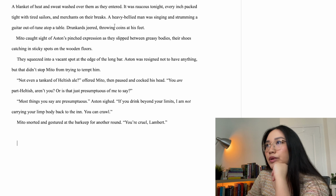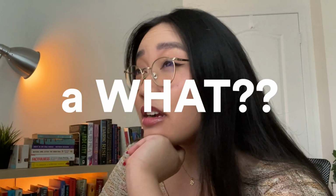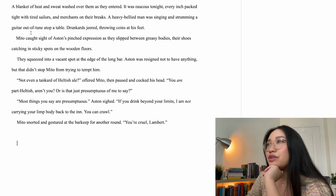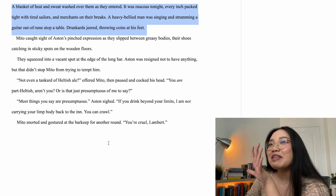A blanket of heat and sweat washed over them as they entered. It was raucous tonight, every inch packed tight, with tired sailors and merchants on their breaks. A heavy-bellied man was singing and strumming a guitar out of tune atop a table. Drunkards jeered, throwing coins at his feet. Okay, let's fix this first. Let's take inventory of what we need to fix.